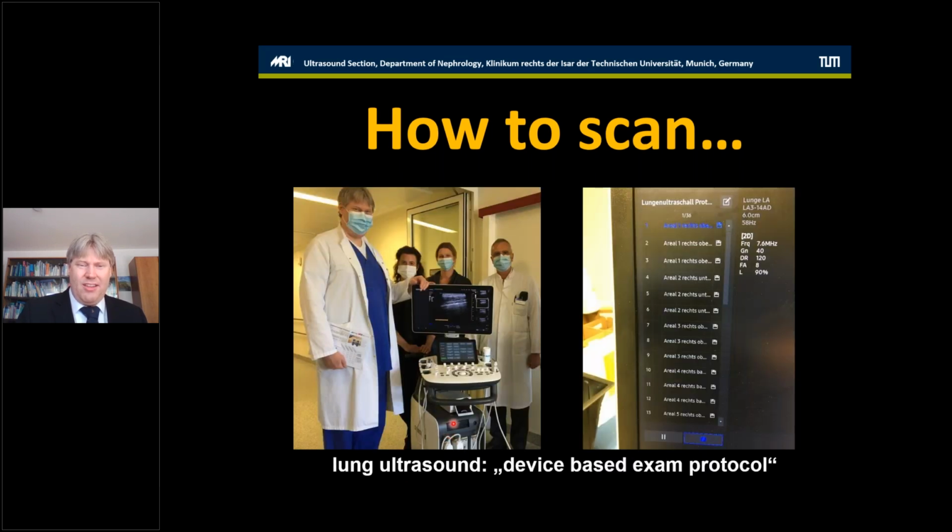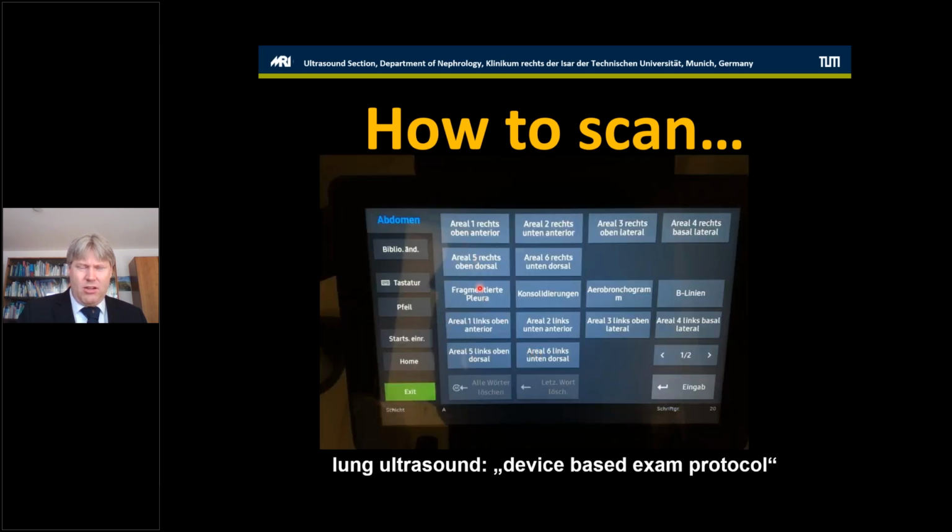What you can also do, this is my colleague Professor Lersch, is you can have a device-based exam protocol, and this is a lung ultrasound protocol with the areas from our examination protocol, which is really very nice. So you can click through the protocol, you have 3 pictures for every region, and then it's going right away into the next region. And this is especially nice for young doctors because they are successfully led through the regions, and if they see something like fragmented pleura, consolidations, air bronchogram, or B-lines, they can just store that with a click on the screen, and this is really very nice.